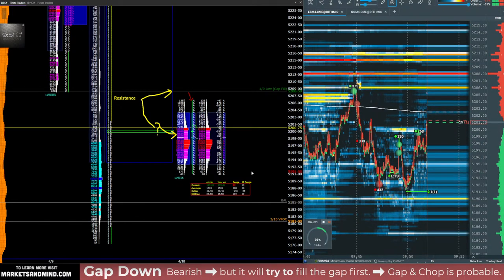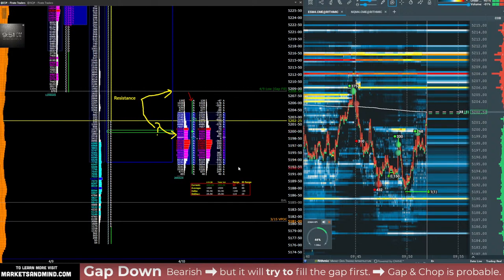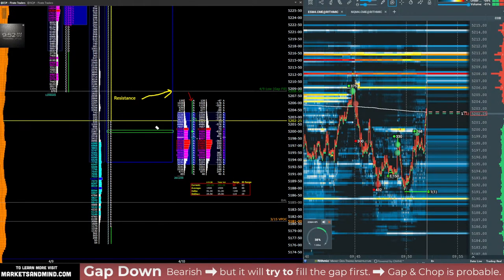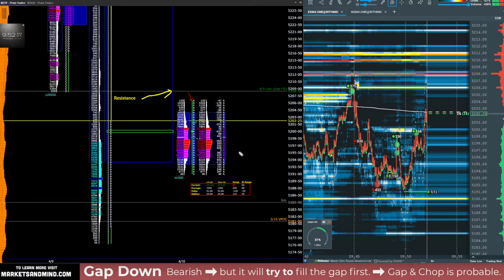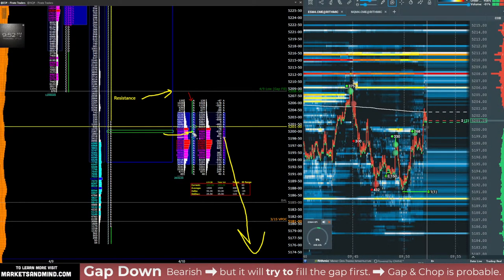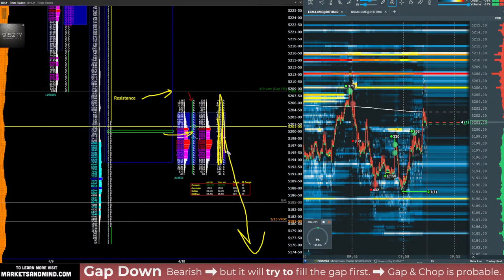Healer. Unfortunately, I have no idea what that says. All right. Passing back through the opening price. Looking for a gap fill once again. So this is indicative of gap and chop. As I said, if they really wanted to take the market lower right now, they should have been able to keep it below the opening price. So this tells us we're likely to go sideways in here for a while.